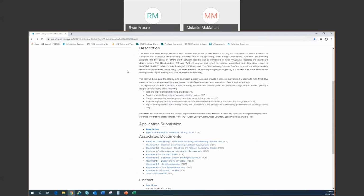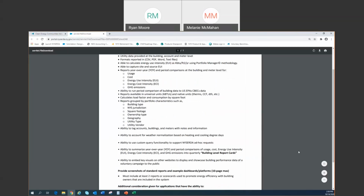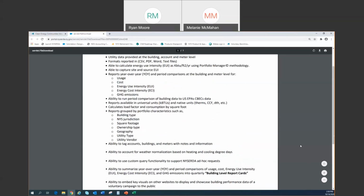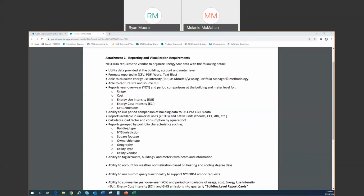Yeah, so, a couple of notes on that attachment C. Most of these reports are going to be for internal use for NYSERDA staff and the implementation contractor, who will be responsible for relaying QA, QC issues in the data to building owners and liaisoning with the building owners to correct and remedy the data in order to be able to participate. So that's why they might be able to run reports that are at the account and meter level to validate the information. We'd like those reports to be available in a variety of formats.